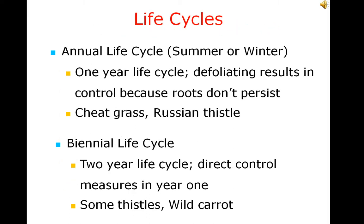Life cycles of flowering plants are of 3 types. Plants with annual life cycles, which can be further divided into summer or winter annual, complete their life cycles within 1 year. In most cases, removal of the plant or the application of a herbicide results in control because the roots don't persist after the life cycle is complete. The important thing is that plant removal or the application of a herbicide must be done before the plant produces seeds. Examples of annual plants include cheatgrass and Russian thistle.